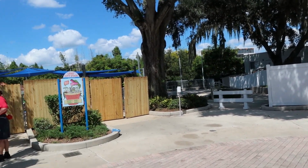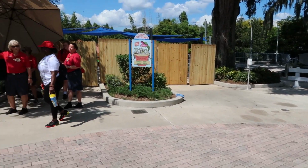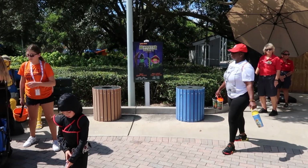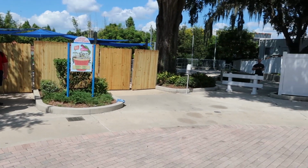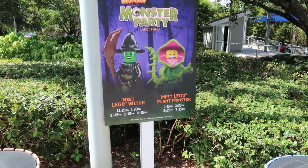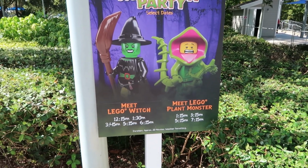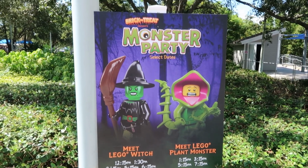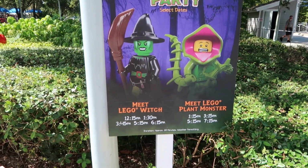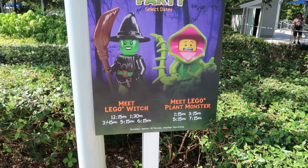Well, the guy that worked here said that Lego Witch would be here at 2:15. It's 2:21, and she's not here, so I don't know when I'm going to get her today. The times for that character seem to be all messed up. This is where she would be. Yeah, the photographer just walked away. I guess he was told a different time. I guess the times that were in the book were supposed to be right, so they've definitely been making some mistakes. I don't know.